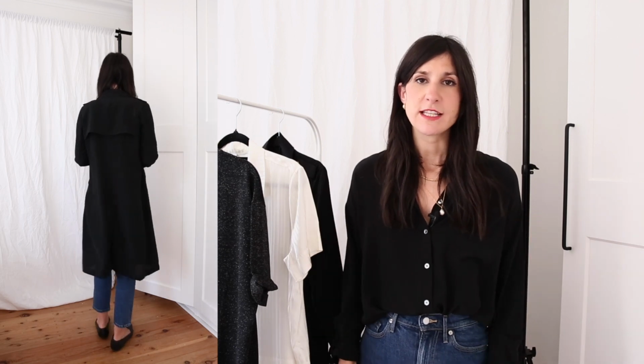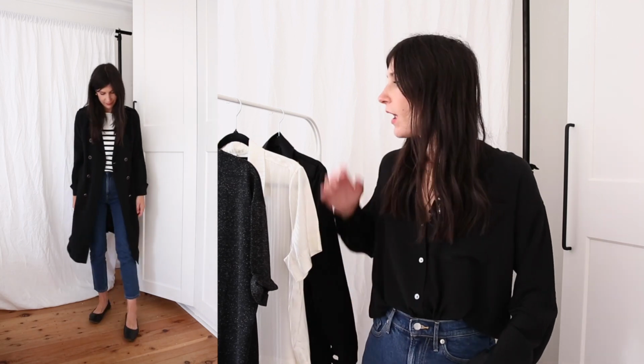So a striped bread top. I'm wearing a really nice pair of jeans, the ones I've got on right now. I have that trench on, and then I also have on a black ballerina flat. And this is timeless. This outfit isn't going to date, and I think it's a really ageless look as well.